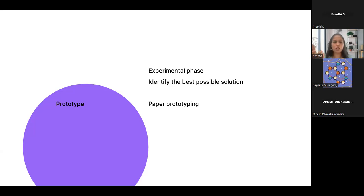Completely new prototype. This is a completely experimental phase. The trick is to do it very quickly and not take too much time prototyping. We often try to do paper prototyping. Basically what it means is you simply draw it on paper with a pencil, share it with the users, and then get some feedback.